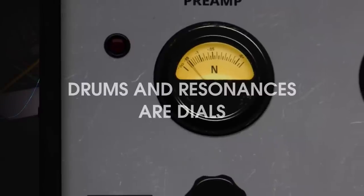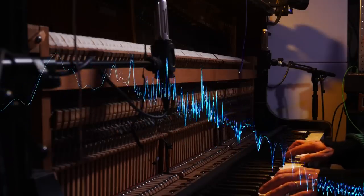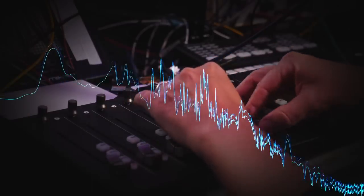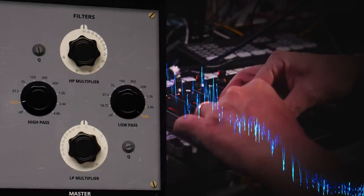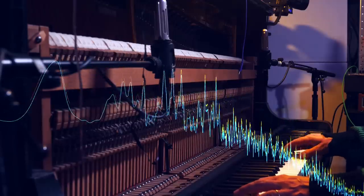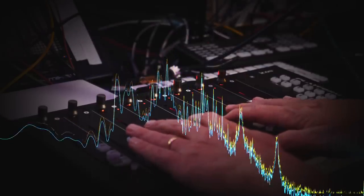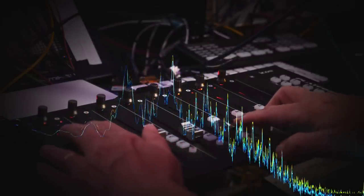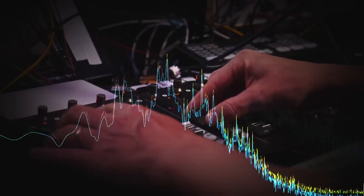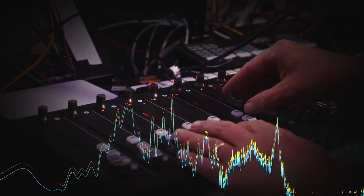Here is how it sounds in a mix. The drums and resonances in this track were created by Dials, and the piano and the masterbus were processed by it. Thanks to the mix knob, it is very well suited for parallel processing on the masterbus.